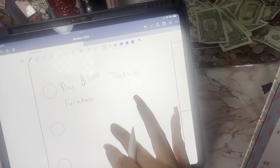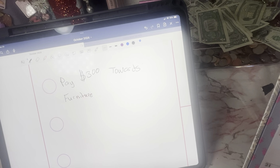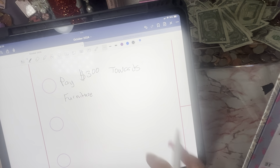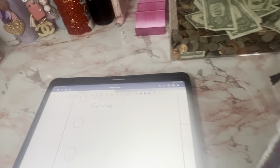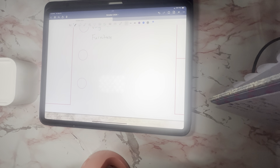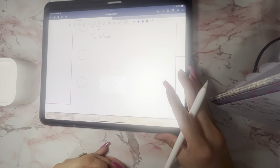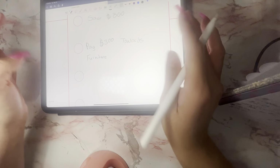I totally forgot to bring my little thing. It makes it easier to write while I'm doing this. I'm gonna try my hardest. Let me see, I'm gonna put it down. This might be a little bit harder for you guys to see. Hold on. Okay, I'm just gonna leave it at that, you guys.